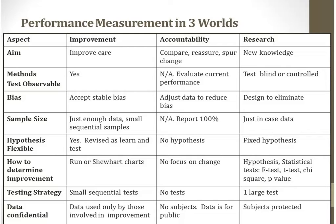Also really important to acknowledge is that we're looking to use our data. In quality improvement, data collection should be used as frequently as humanly possible. As often as you're able to collect it and get it into a vehicle that you're able to analyze it and use it, you should be. Where in research, we may be waiting for statisticians to run some fantastic tests on it.